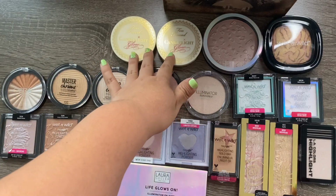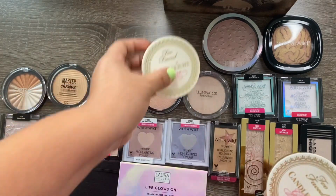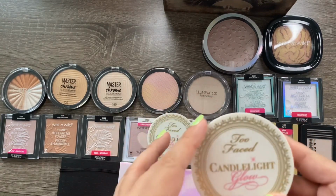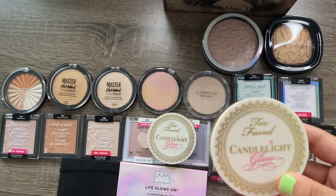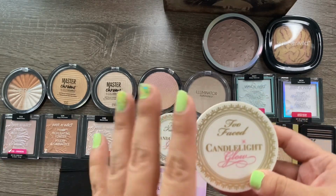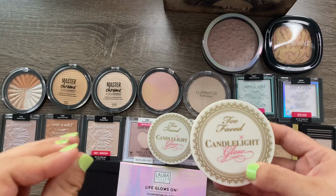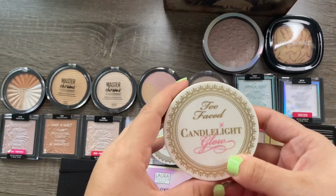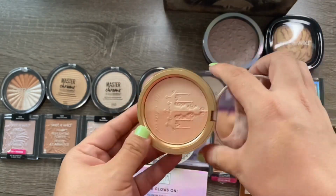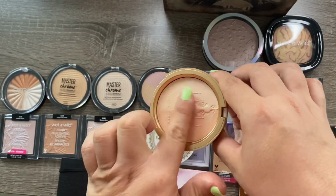Next, I have these two Too Faced Candlelight and Glow highlighters. I found these actually at TJ Maxx and Marshalls. And a funny story about this, when I first started getting into makeup and when I first saw what Too Faced was, I fell in love with everything they had. And these highlights were the one thing that I wanted the most from that brand. So when I found it at TJ Maxx and Marshalls, you can imagine how excited I was. So I picked up this one, and this is in Warm Glow, and it's just such a pretty highlight.